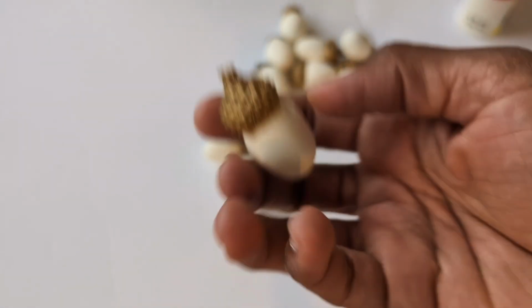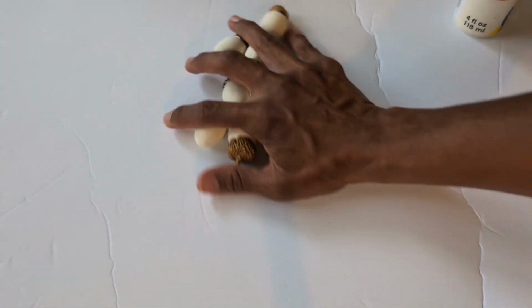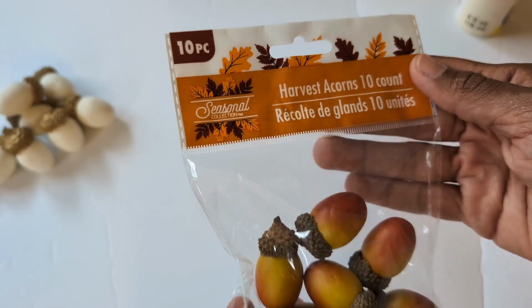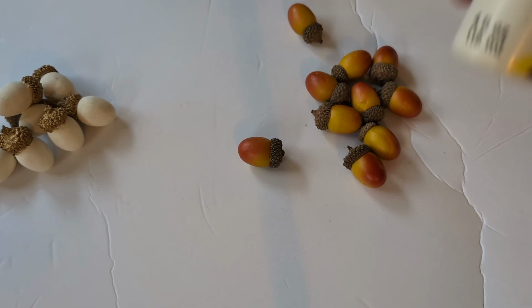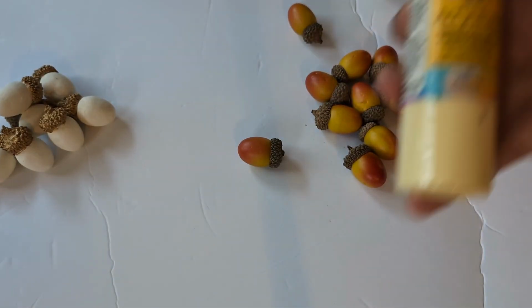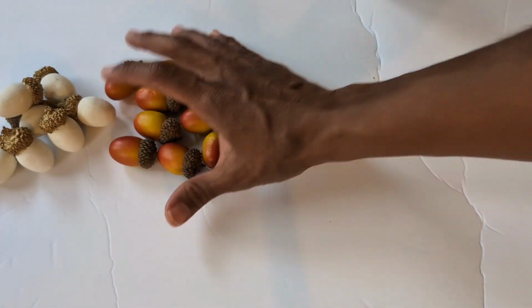So for our first craft, we're going to be making these beautiful cream colored acorns with gold caps. Now I just picked up some acorns from the Dollar Tree. They were $1.50 for a pack of 10. And all you're going to do is start out by choosing the color you'd like for the acorn itself. And so I'm going to be mixing an ivory color.